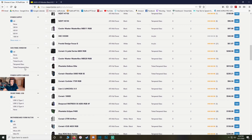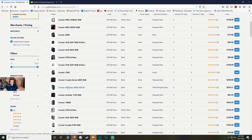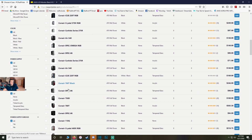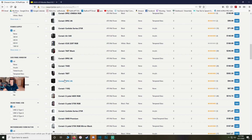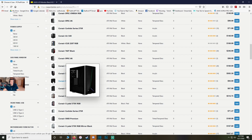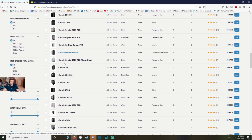Where is Corsair? Airflow, I think you had, right? It's the Corsair Spec 06, if I remember right. There it is, right there, Spec 06. Up, yeah, up. Here we go. This one's 94. This looks a little bit different. I might have the Spec 05 then. So it's 50 bucks extra to go to that case I want. There's a white one if you really like the white aesthetic. Yeah, it's like a $50 difference.